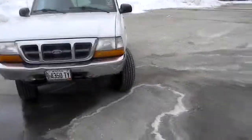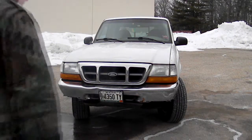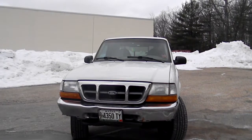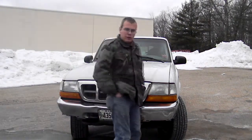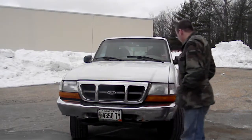So I'm going to go into some more reasons why the Ranger is a good daily. Ranger's a good daily because they're so abundant, you know. Hang on, let me just readjust here a little bit. So here's the reason why I like the Ranger and why I think it's a good truck. If you're looking for a small pickup in 2019, I'd say go with the Ranger, because you don't really find a lot of small trucks like this anymore.